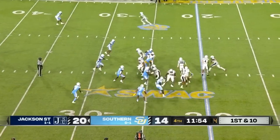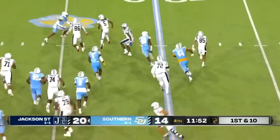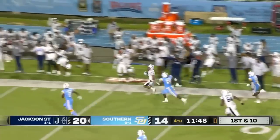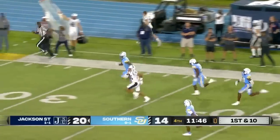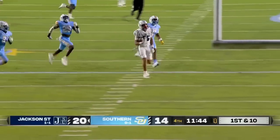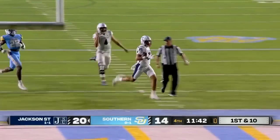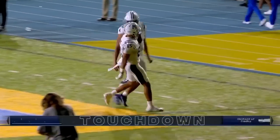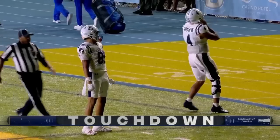I think of Teddy P when you say Southern. I just get this unsettled feeling, right? As this one is takeoff. Hold up. Wait a minute. Andre Hunt, what a move. Oh, baby, to the house. Yes, sir. No flags.